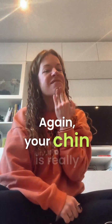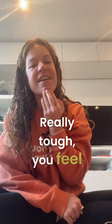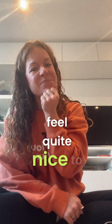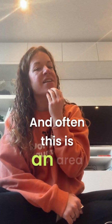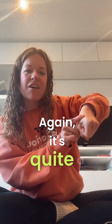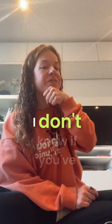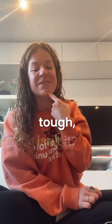Again, your chin is really tough, isn't it? Really tough. You feel it. It's got a big bone there, and it does actually feel quite nice to press. I quite like it anyway. And often this is an area that you will see children hitting. And here as well, again, it's quite a tough place, and you'll often see this kind of movement. I don't know if you've seen that before. Again, that's quite tough, isn't it?